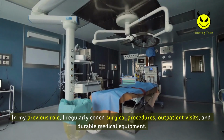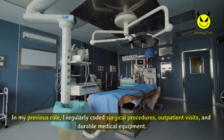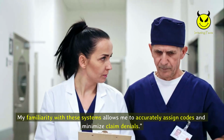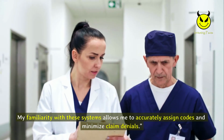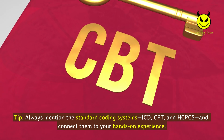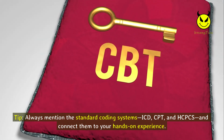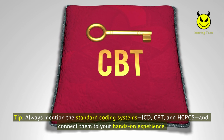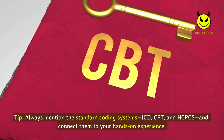In my previous role, I regularly coded surgical procedures, outpatient visits, and durable medical equipment. My familiarity with these systems allows me to accurately assign codes and minimize claim denials. Tip: always mention the standard coding systems, ICD, CPT, and HCPCS, and connect them to your hands-on experience.